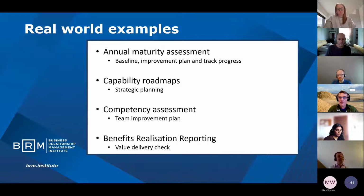An annual maturity assessment, which I've done before in the past. This is great to baseline where you are as a BRM function with different business units. And when you've got that baseline, you can put an annual year-long improvement plan in place. You can track the progress. Then you could do the assessment again a year later and hopefully see some improvement. It's a bit like giving yourself some KPIs to show that you're performing well and you're growing and maturing as a function. Really good for senior management to see, because you can produce nice, pretty graphs and a nice report at the end of the year to show them how you've been successful.